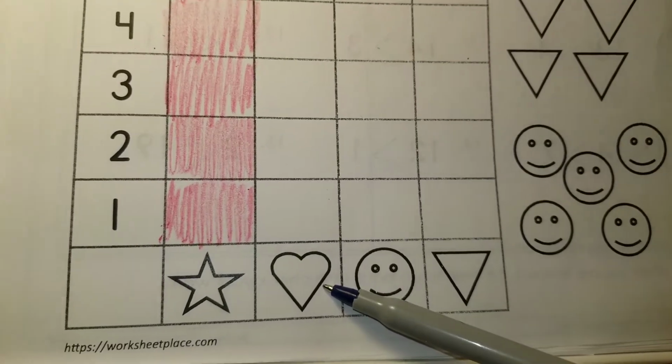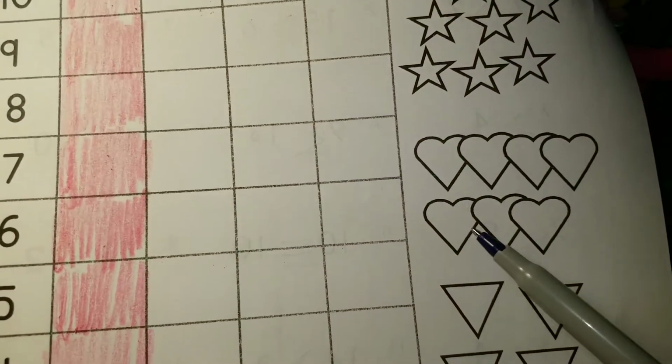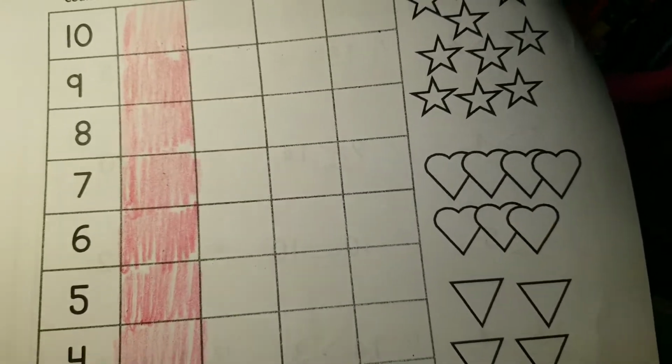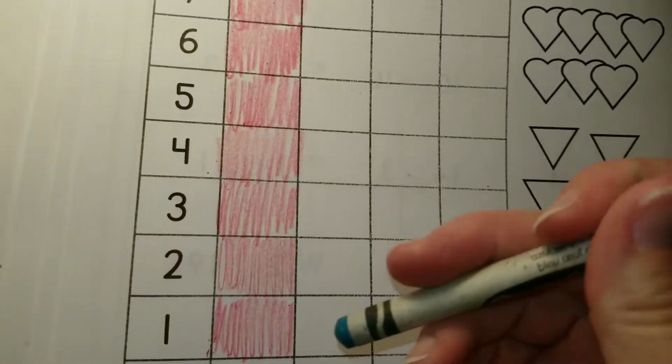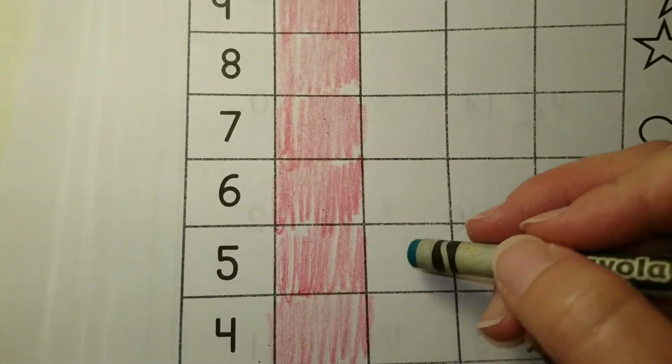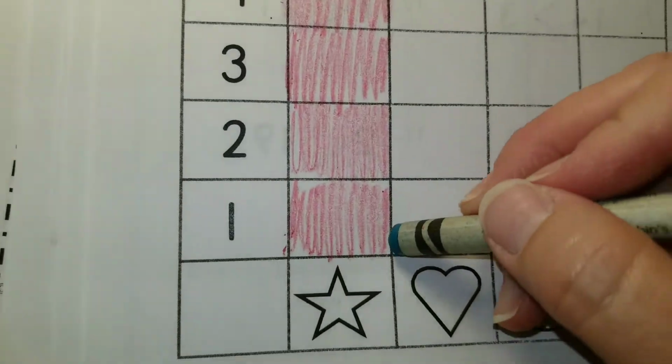All right, our next shape is gonna be the heart. How many hearts do we have? Let's look for the heart. We have 1, 2, 3, 4, 5, 6, and 7. So now we're gonna use this other crayon to color 7. We're gonna color all the way to 7. So here we go again.